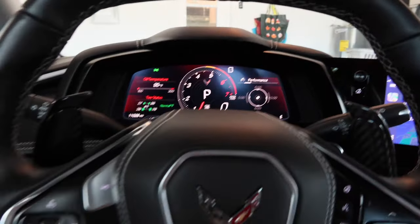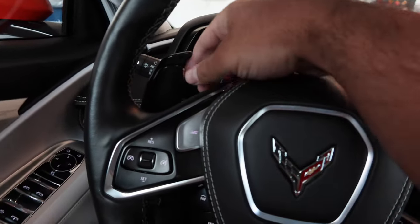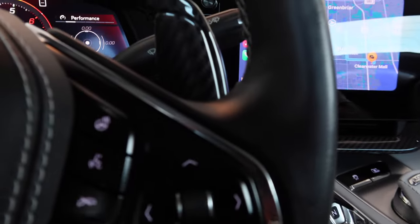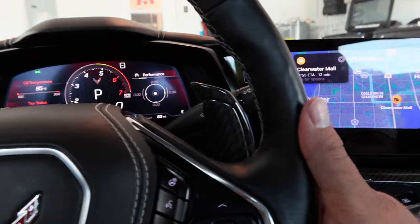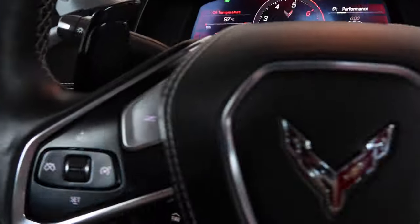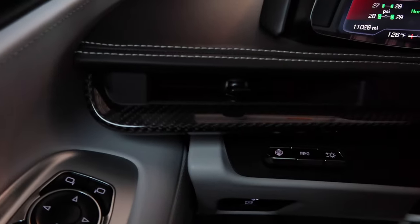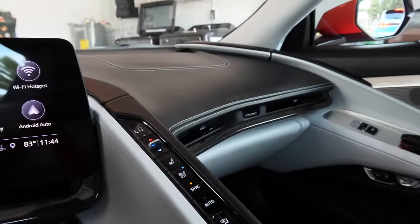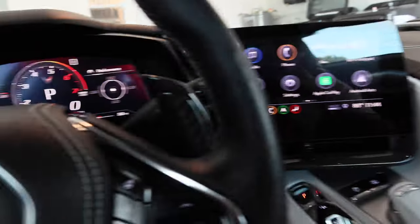to the interior. So I've added these carbon fiber paddles. These are super cool. They actually extend all the way down on both sides really nicely. These have been a great addition. You can't even tell the old ones are there. That's awesome. And then also, I got some carbon fiber trim on all sides, which looks really, really nice. So that's everything I've done to the interior.